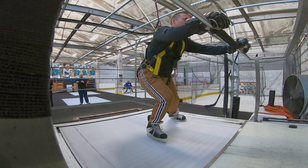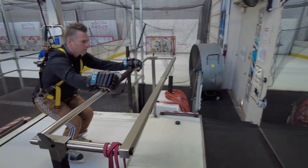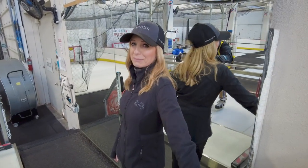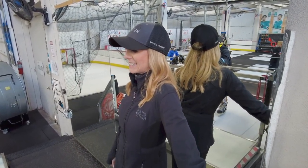It's one of the great parts here is that players can see exactly what they're doing. So they don't have to believe me if they're not bending their knees, they get to see on their own.